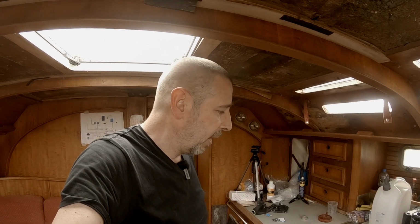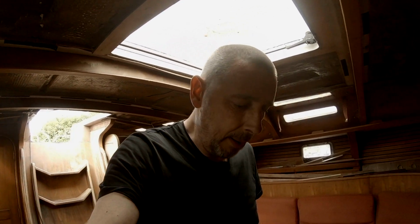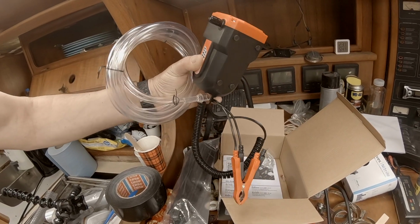Now being able to drain my sink, that's actually a biggie for me. Because now I can finally get the bilge water out and just throw it in the sink. It's clean water, so there's no harm done here. But it makes life a lot easier. So with that out of the way, let's grab a bucket. And I've got a pump here, a 12-volt pump, and let's see if this works.